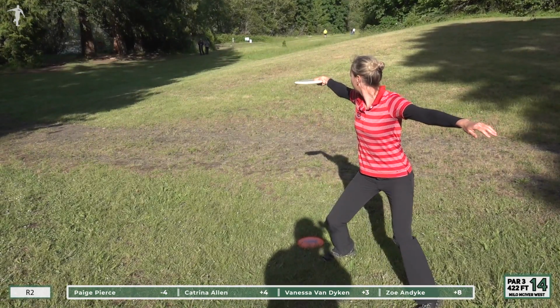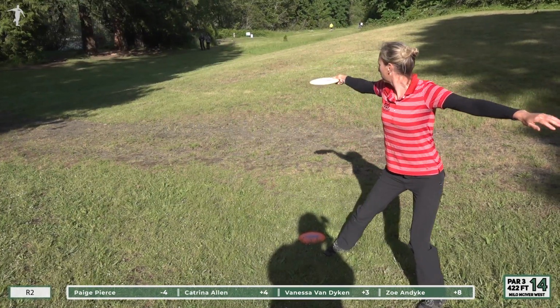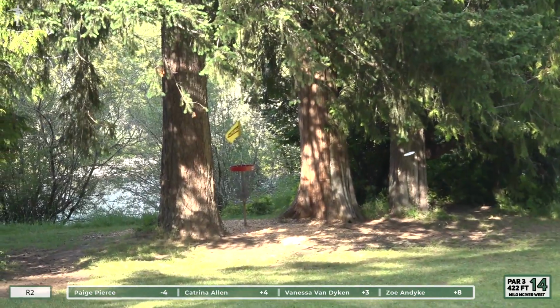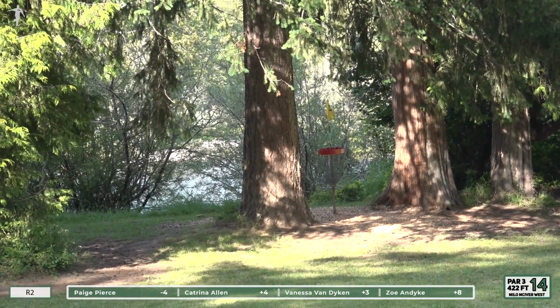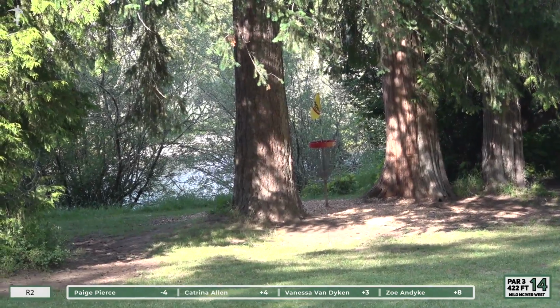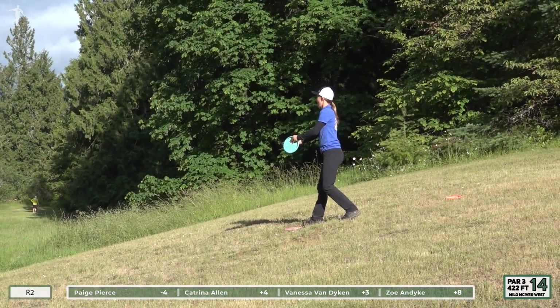I'll be the first one to approach the basket from here. This is my Marshall. I'm just looking to get underneath it and make it an easy cleanup. As you can see, the basket is just framed up perfectly. Arguably the most beautiful, picturesque green on the course, framed up by the basket in the river. I'm stoked about my upshot.